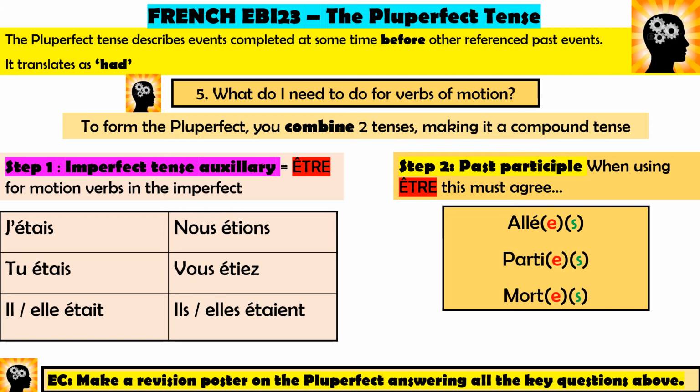I had left, j'étais parti. I had died, j'étais mort. Voilà, you need to put these two parts together just for these verbs. So I'm going to combine all these rules together, but first, let's just look at the être verbs.